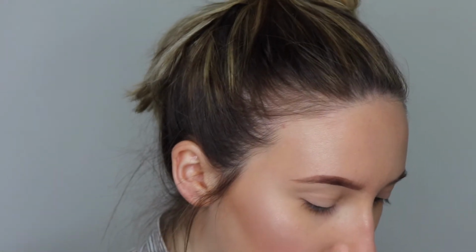To start off, I'm just going to be using a transition color. So I'm going to be taking a fluffy brush. This is the Morphe M330 brush. You guys know I love this brush. And I'm going to be taking this shade right here. This transition shade is kind of like a cafe color. I'm just going to be popping that in my crease and bringing it up slightly, so we have a little bit of a transition.